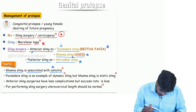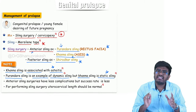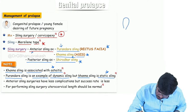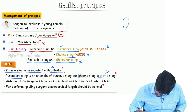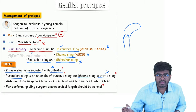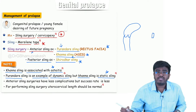Now, Purandare sling is an example of dynamic sling, but Khanna sling is an example of static sling. What is this, sir? See, first let me show you the side view. I'm just showing you from the side. Here is the uterus, cervix, down. There is the vaginal canal. And here is the pubis.